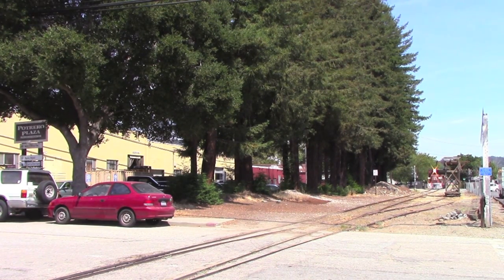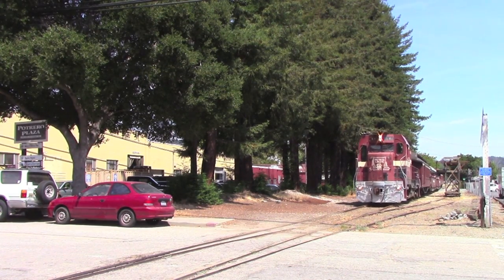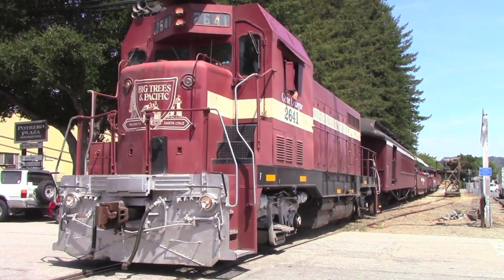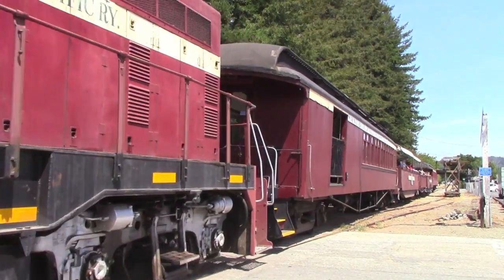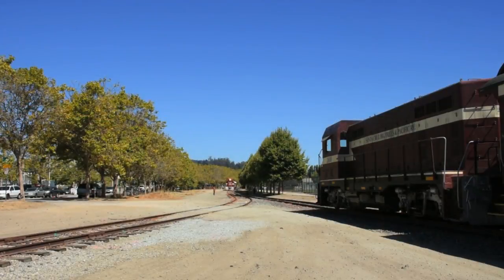As 2600 pauses at the Y, 2641 passes through the Potrero district, only a mile and a half away from the Y with the beach train. The fog in Santa Cruz has finally burned off as 2641 enters the Y with the beach train.